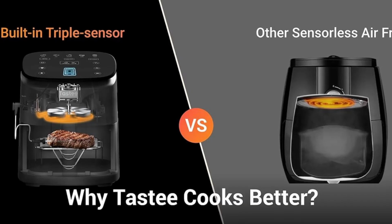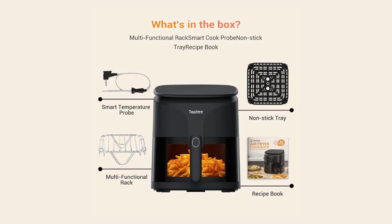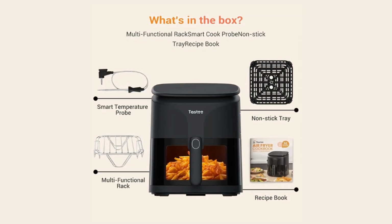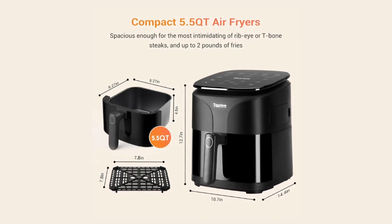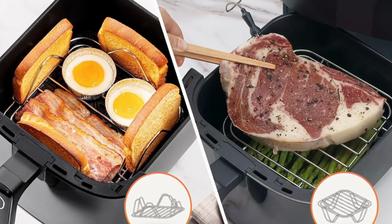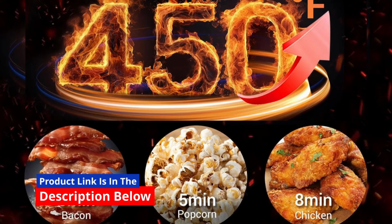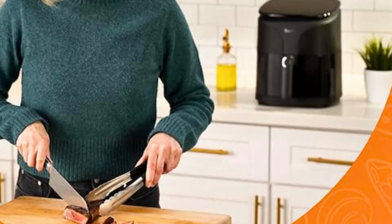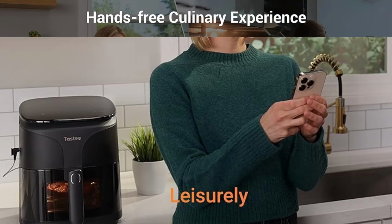4. Healthier eating. Air frying with the Tastee Air Fryer allows you to enjoy your favorite fried foods with significantly less oil, making it easier to stick to a healthier diet without sacrificing flavor. It's a great option for anyone looking to reduce their calorie intake while still enjoying delicious meals. 5. Easy cleanup. The non-stick coating and dishwasher-safe components make cleanup a breeze. You can spend more time enjoying your meals and less time scrubbing pots and pans.